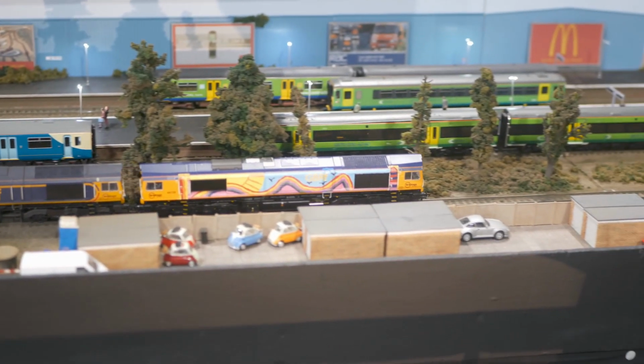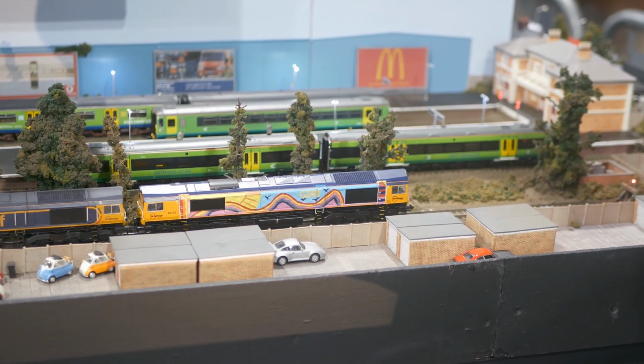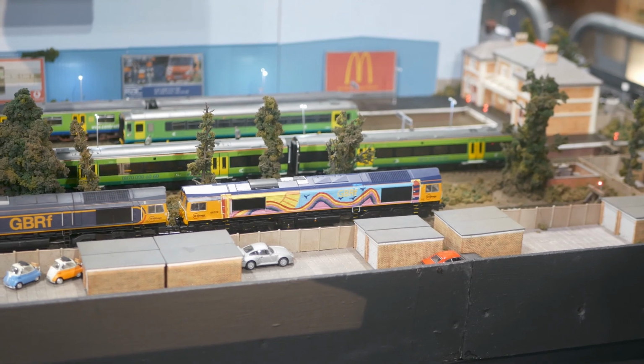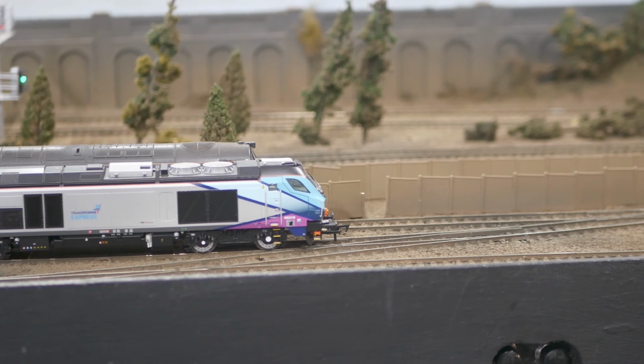Points, what are they? Points are Code 100, Peco again, and we've also used PM1 point motors by Gaugemaster. What's your stock? So I use a mixture of Bachmann, Heljan, Dapol.